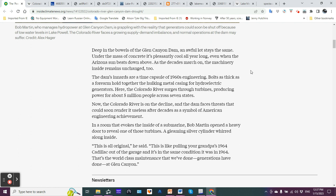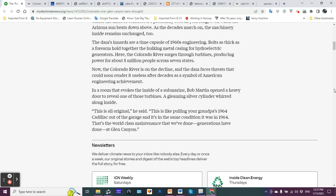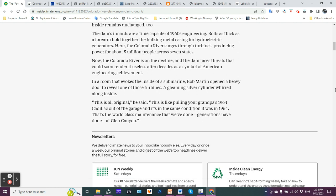The Colorado River faces a growing supply demand imbalance, and normal operations at the dam may suffer. Deep in the bowels of the Glen Canyon Dam, a lot stays the same. Under all that concrete, it's pleasantly cool all year long, even when the Arizona sun is cooking away at things. And the machinery inside is pretty much unchanged. The dam itself is a product of 1960s engineering. Bolts thick as a forearm hold together huge metal casings for the hydroelectric generators. The Colorado River surges through the turbines, producing power for about 5 million people across 7 states. Now the Colorado River is on the decline, and the dam faces threats that could soon render it useless after decades as a symbol of American engineering achievement. A note here, the Glen Canyon Dam was actually the last large-scale dam built in the U.S.